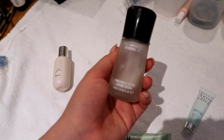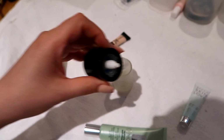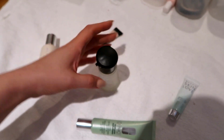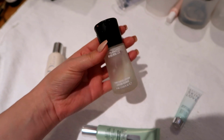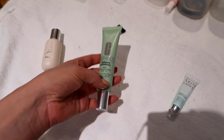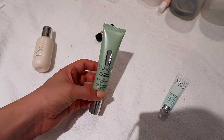I have the MAC Mineralize. If I remember correctly, yeah, the pump doesn't work anymore. This has come off, so it's a nightmare trying to get this out. When I do freelance makeup, I've used this a lot. It works for a lot of different skin types, but obviously this is a little bit dead at this point, so tossing that.